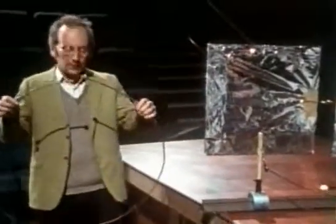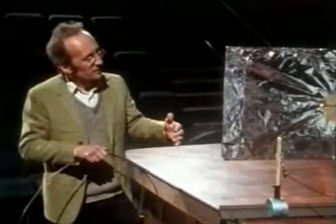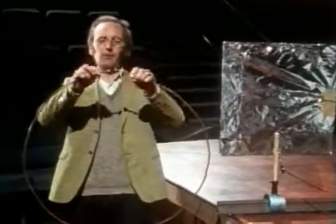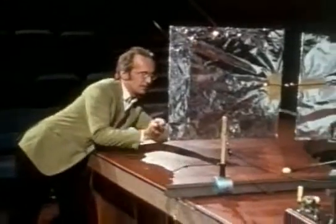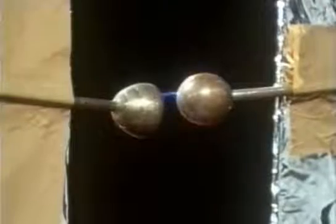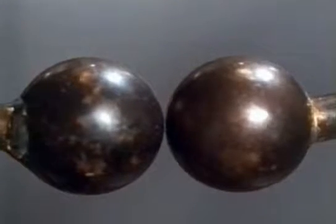This was Hertz's receiver. It's simply a loop of copper wire. Well, the big spark creates radio waves with enough energy to make a tiny spark jump across the gap between these balls in the receiver when they're held very close together. So, I hold these in position. OK, Bill. If you look carefully, you can just see the spark jumping across the gap.